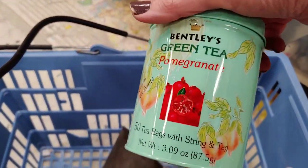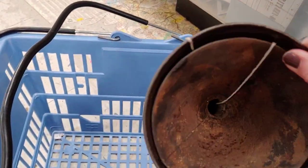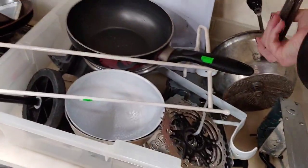Just found this tin here. I think Steve can make a lamp out of it. And then I found these two. These are awesome. There's two of them. Rest of goodness. And then I just saw this up here.